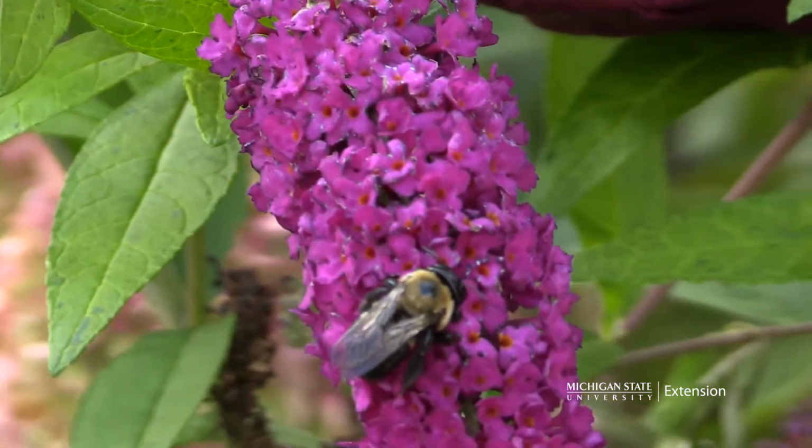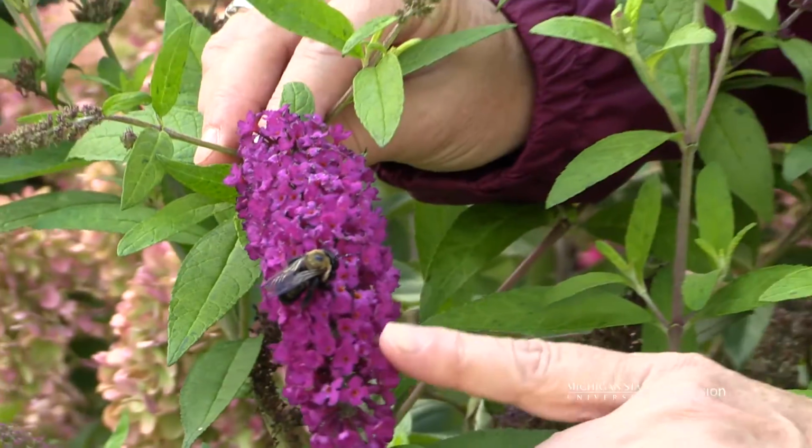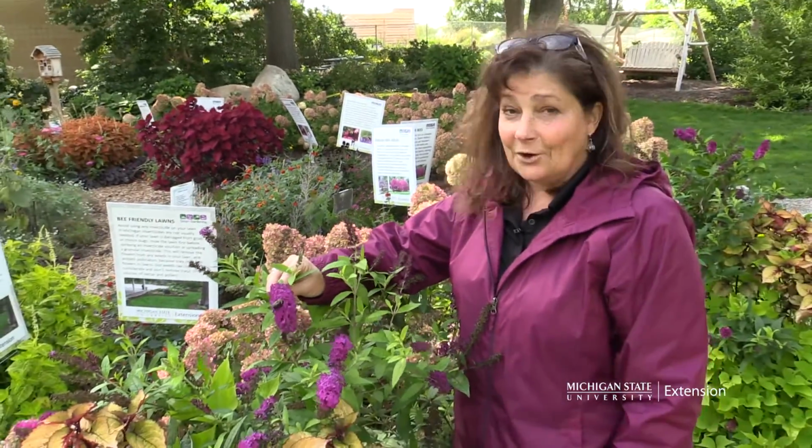Pollinator plants can be easily used in containers as well, like this butterfly bush. Perennials, annuals, and even woody plants can be used in a container and then just nestled right back into your garden in the fall.